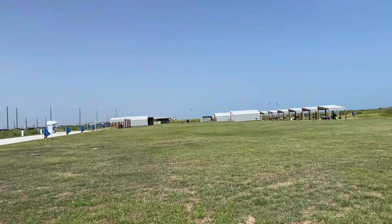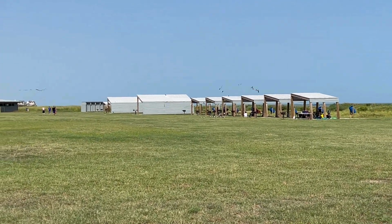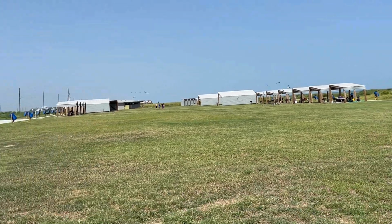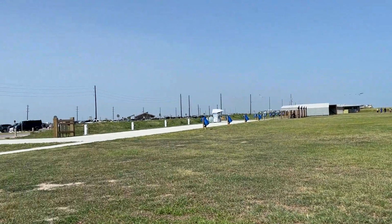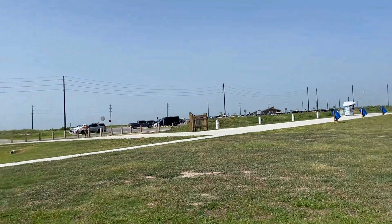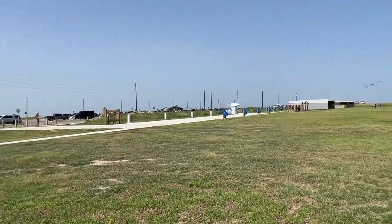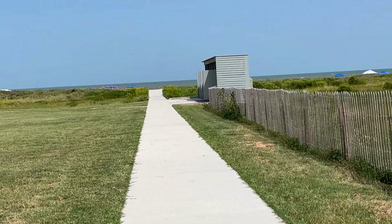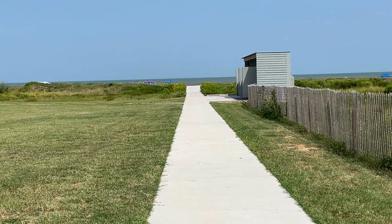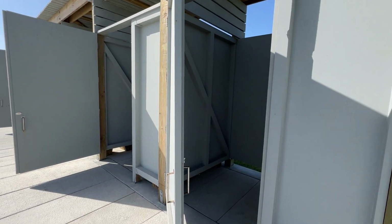But you got a lot of green space out here, y'all. Several pavilions, shade shelters, just a lot of room for your kids to roam around and play and throw a frisbee or a ball. Tons of parking for day use, as well as the restroom facility. I mean, this can't be beat, y'all. And then straight ahead, you have some outdoor showers to rinse all that sand off your feet when you get back from the beach.